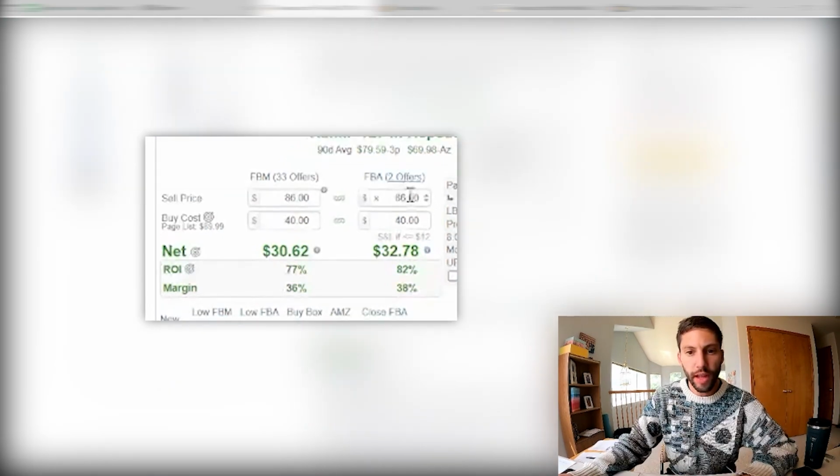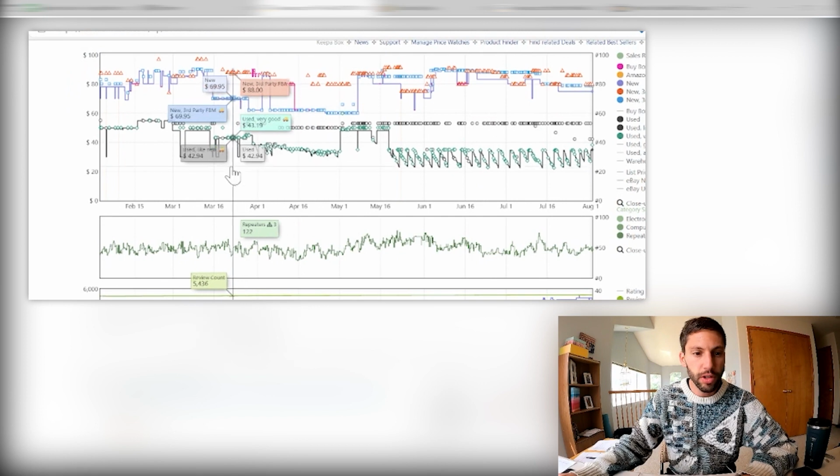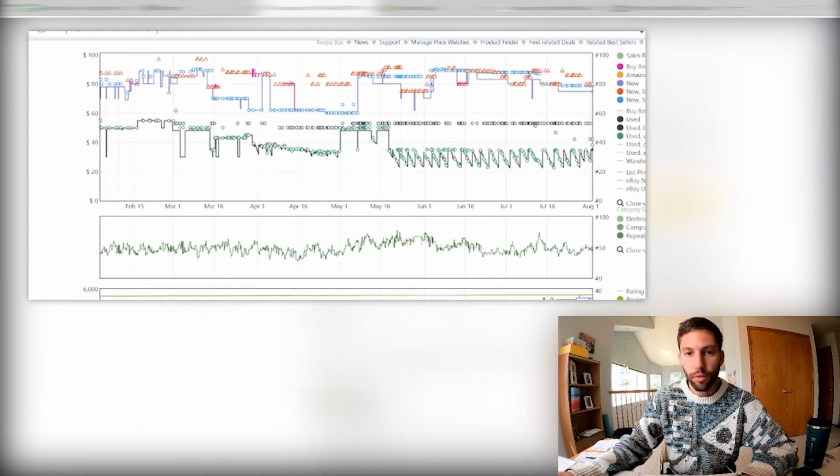So if it goes for that $86 and we bought it for $40, that's going to be $32 profit, 82% ROI. This one looks like it sells pretty well. The reviews keep going up. There's a lot of sellers on and off the listing. I feel pretty good about that, even though it is a subcategory. So we are up for that.